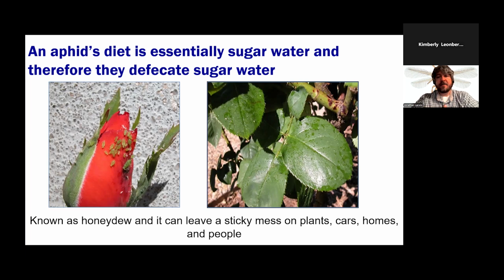They digest it. They're constantly drinking it up because it's not very nutritious. And so they're kind of constantly going to the bathroom as well. And it leaves this mess. It can collect their old exoskeletons and bits of them. And so it often makes the plant look kind of dusty and wet, and it will feel very sticky.